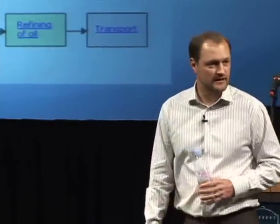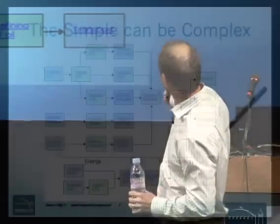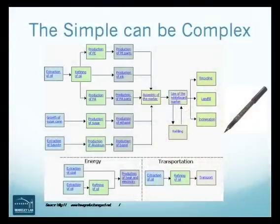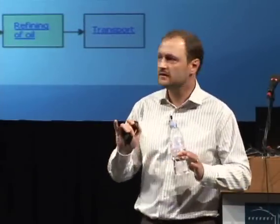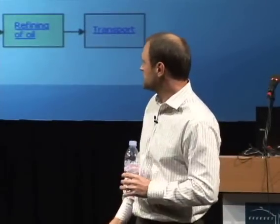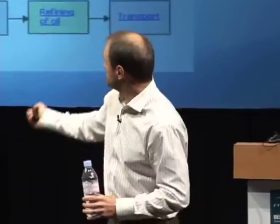So how do we do these studies? I've put up here a very simple example. Well, at least it's a simple product example, a whiteboard marker. There's a great website. I'm really sorry about this, but I just checked and the website was down. I hope it's still around because I was going to recommend it as a really helpful, user-friendly introduction to LCA, which steps you through this example of a whiteboard marker. The title up here is "The Simple Can Be Complex."